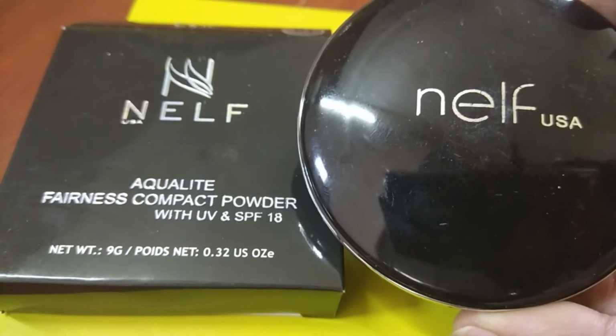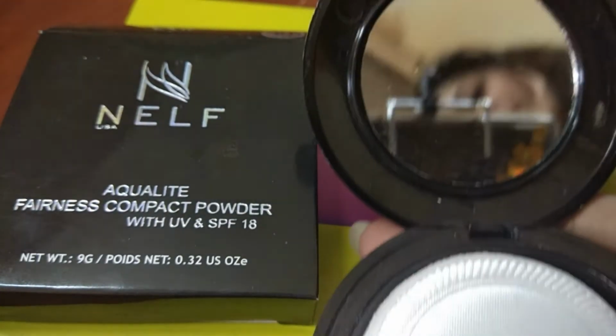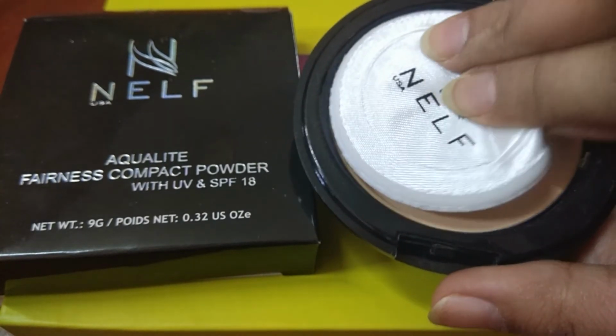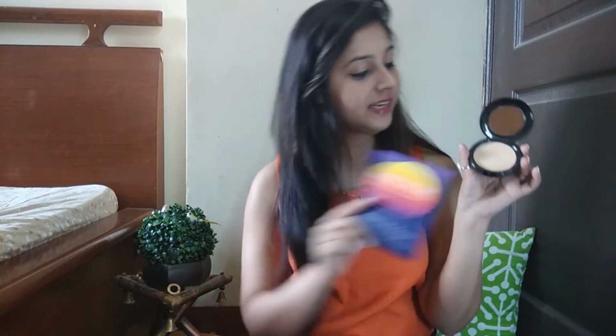Next we have this NELF USA Fairness Compact Powder. Now the best thing about this box is that they actually mailed me to know what is my skin shade so that they can match the product. I know I'm going to use this a lot during the summers to keep the skin matte and oil free. Now this compact with SPF will protect your skin from the harmful UV rays, and this one is priced at Rs 350. We are not done yet, there are still 2 more things pending.